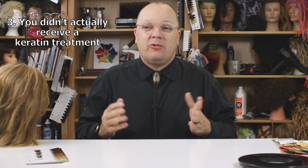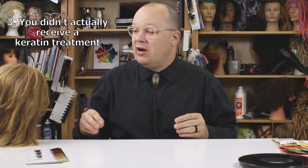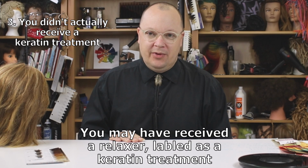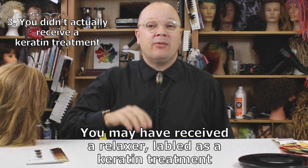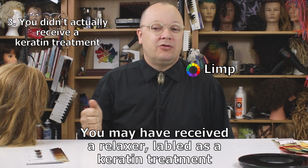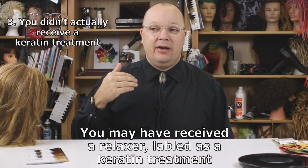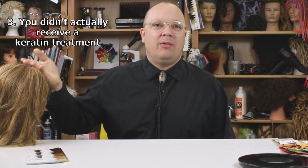Without even reading the label, a quick way to tell is if it smells like a permanent wave. Often they have a very sulfury or rotten eggy kind of smell. If your keratin treatment smells like rotten eggs, it's not a keratin treatment. It's a keratin infused relaxer. It's a relaxer. If that's what happened, then that's the worst case scenario, because your hair is now limp, dry, brittle, and the hair that had that treatment is going to permanently be that way because the disulfide bonds have been permanently changed and disrupted. They don't come back from that. You just have to wait for your new growth.